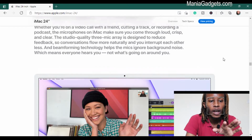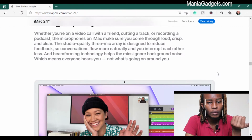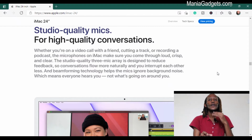And they've also said it, the studio quality 3 mic array is designed to reduce feedback so conversations flow more naturally and you interrupt each other less. Wow, that's awesome, isn't it? Yeah. So somehow it ensures that when you're video calling someone, it reduces feedback and makes the conversations flow more naturally.